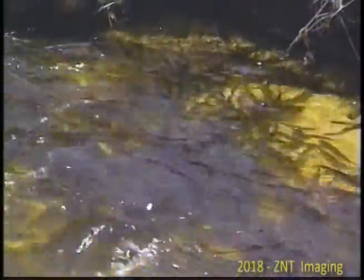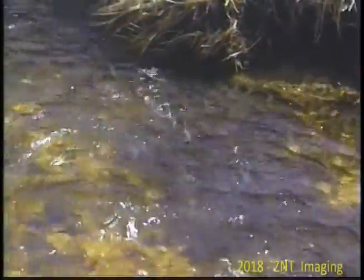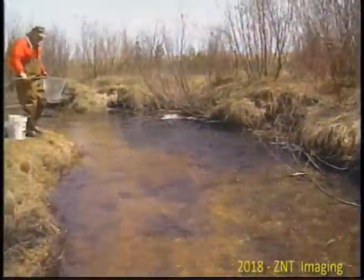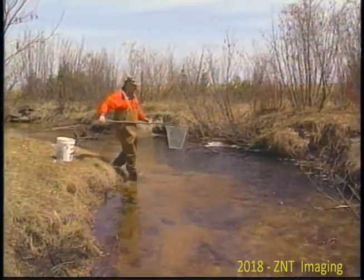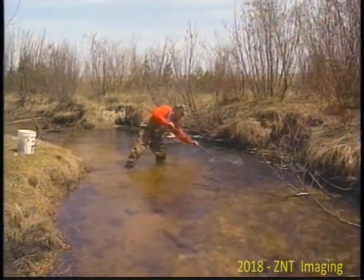Sure, they're loaded in the stream right now. Sure, they're easy to dip. There's no limit. And sure, we might not see this again for years, maybe never again. But that's no excuse for being a fish or game hog. You know, at times like this, you have to ask yourself, why do I hunt and fish? Why am I here? Is it to take everything I can up to the limit just because I can?